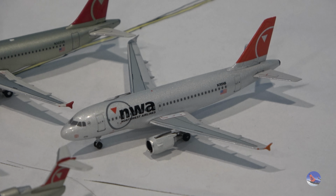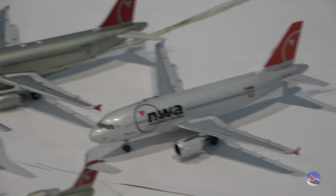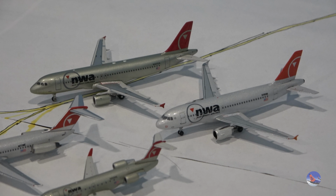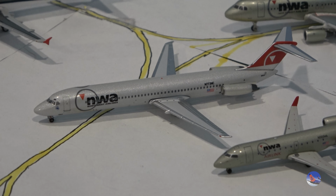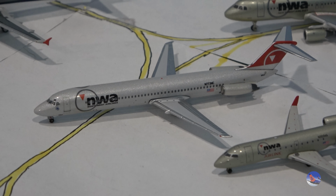A319 by Aero Classics in 2021, got it that Christmas. Very nice model, and again, both have been used heavily in the Retro FSD project. And actually, all four of these have been used quite heavily in that project. And then move on down to the DC-9-50 by Aero Classics, right around the time that I started really getting into retros and right before I officially started the Retro FSD project.